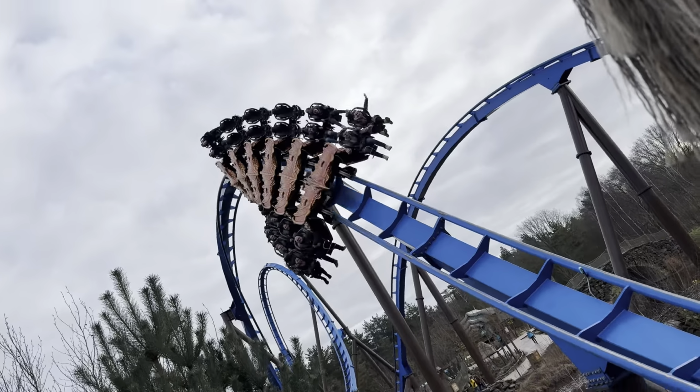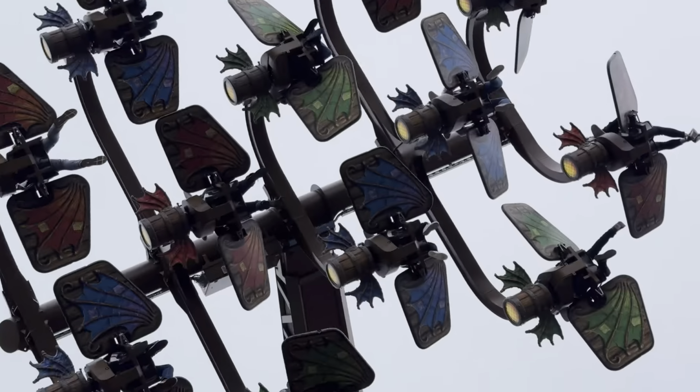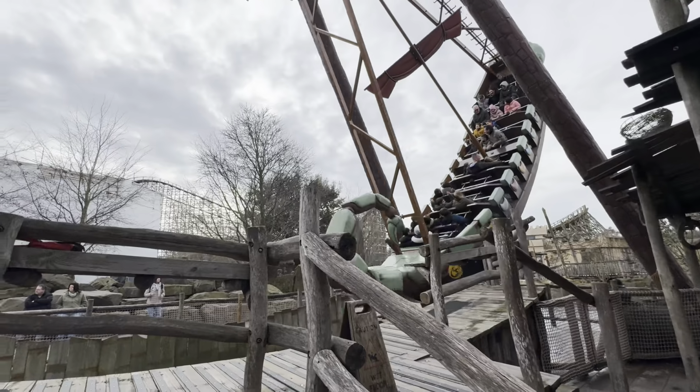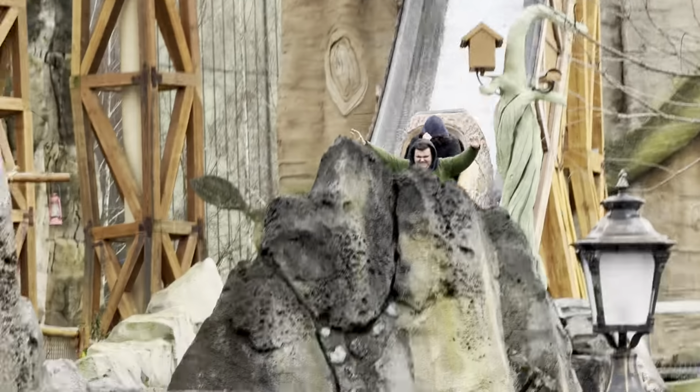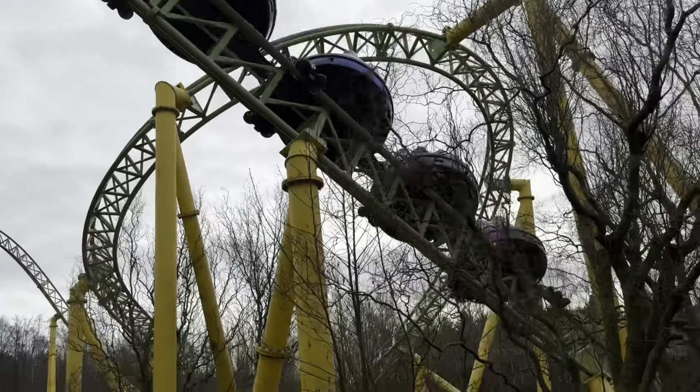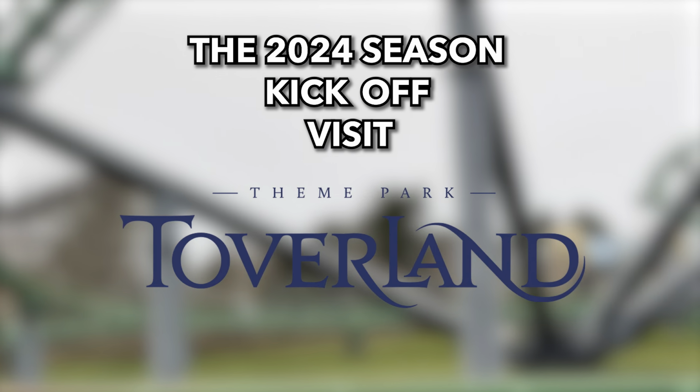The 2024 theme park season in Europe is coming closer, and this amazing Dutch theme park in the Netherlands has opened its doors already for what they call pre-season. And what better way to enjoy the start of the season in what I believe is the Netherlands' best upcoming theme park. Let's enjoy some great rides at Toverland.